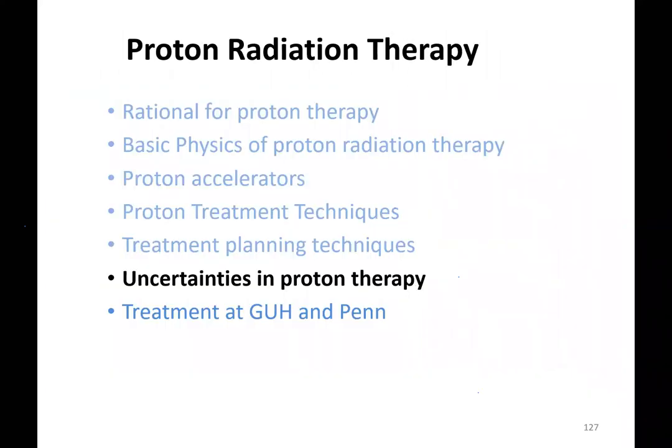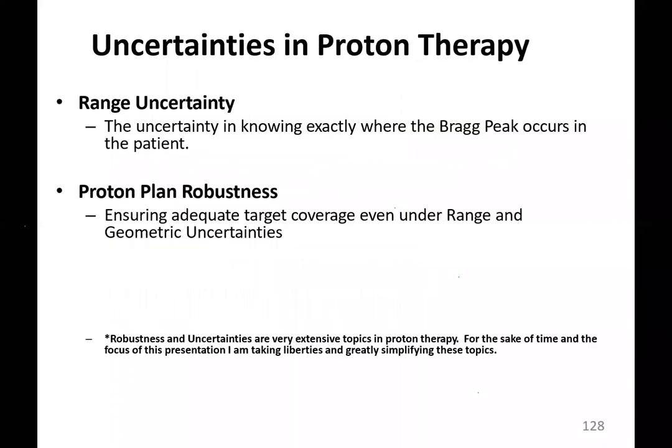These uncertainties in proton therapy are a very hot topic. There are a lot of uncertainties, so how do we overcome them? We know what the uncertainties are, and how do we adjust for them? The first uncertainty is the range uncertainty, which is very common. For example, the beam energy coming out does not always stop at the same position. So there is a plus or minus where it stops, and an uncertainty in knowing exactly where the Bragg peak occurs in the patient.